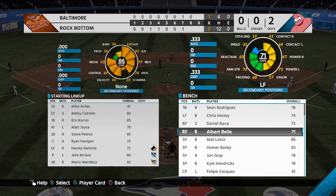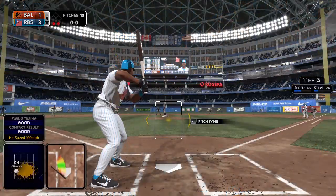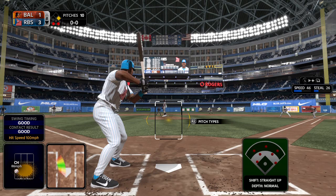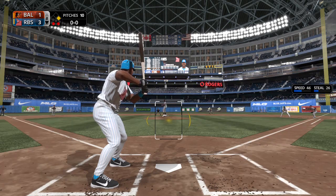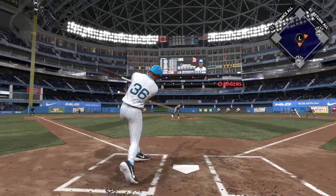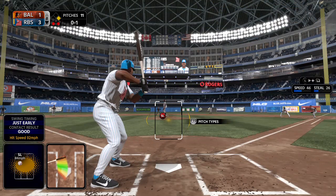Now batting, pitcher, Albert Bell will get the call here as he'll hit for the pitcher. Number 36. Now a ball lined to the left side, but foul.